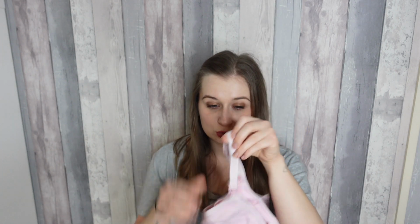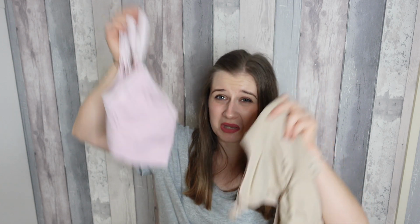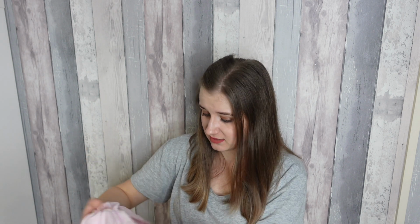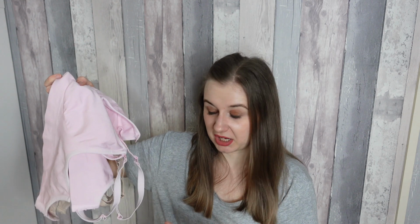Basically I got two different types. I got normal nursing bras. This is a pack of 3 I got off Amazon. There's a nude one, a pink one and a black one. I think they were like £15 or something. I saw them recommended on a group and I just got them. They are good. I think they came with pads that you could either have in or out. I just had them out for ease. But yeah, they were fairly cheap, pretty standard.